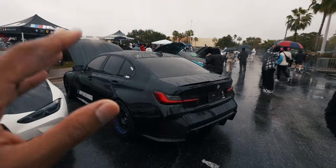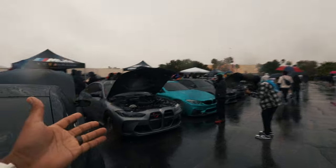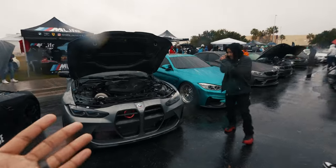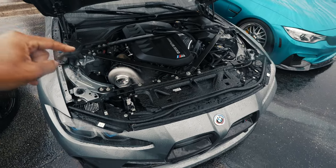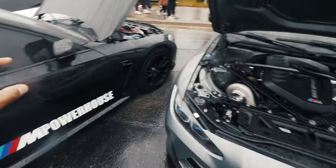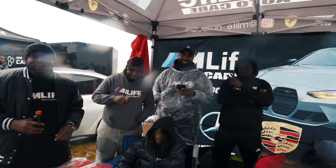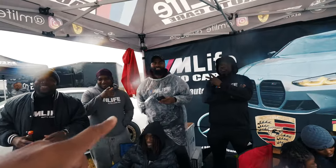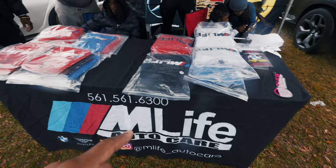Before I go any further, big shout out to New York, Empower House, and also M Life. Got the two cars here in Florida on display. Big power. I know you guys saw me do the feature on this one, but also let me know if you want to see a feature on the Empower House build as well. Big M Life team. Big up everybody from New York. Come down to Florida, support the event. Make sure you check them out. If you guys want to see another feature on M Life, let me know.